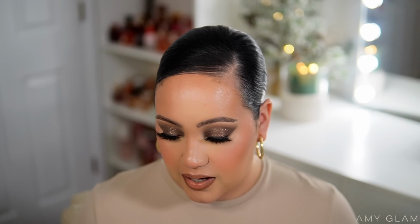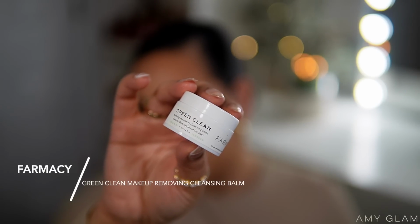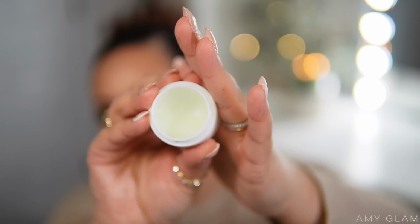For skin, I have 2 products that I really wanted to talk about. I had never tried the Pharmacy Green Clean Makeup Melt Away Cleansing Balm. This is literally like a little sample size that you get from Sephora, but I had to mention it as well because this is so good. I struggle with cleansing balms because of that film that they leave. Like they might get your makeup off, but it always feels like there's something left, or it won't really take everything off as good. I like to feel squeaky clean when I take my makeup off, and this helps me feel this way.